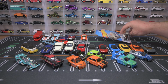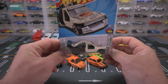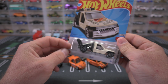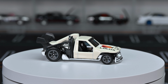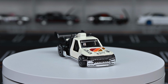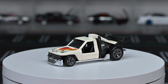Let's go ahead and move on to the final car in this L case that we will be opening. That's right, we got the Lolex. I don't even know if I'm saying that right, but we got the Lolex in white here. We've seen many different colors. I know the last one that we saw was like a light blue color. This thing is spectacular. It's got a chrome base, no doors on the side of it, with a lightly smoked windshield. It's got the motor in the rear, so this thing I'm sure would be mad on the track.